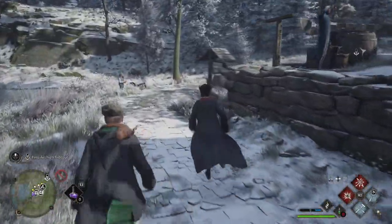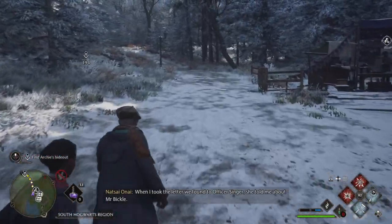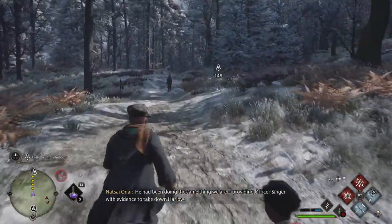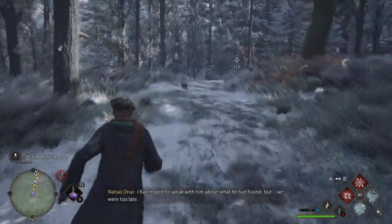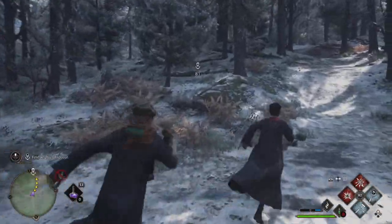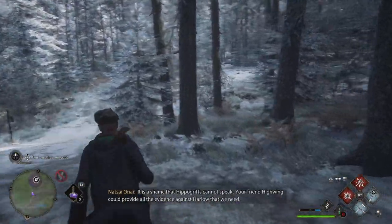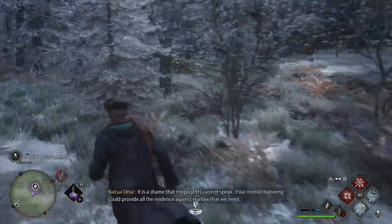Oh, Natsai, I didn't realize you were with me. I was hoping to fly. When I took the letter we found to Officer Singer, she told me about Mr. Bickle. He had been doing the same thing we are, providing Officer Singer with evidence to take down Harlow. I had hoped to speak with him about what he had found, but we were too late. She thanked me, but she clearly felt that it was not enough. It is a shame that hippogriffs cannot speak. Your friend Highwing could provide all the evidence against Harlow that we need.